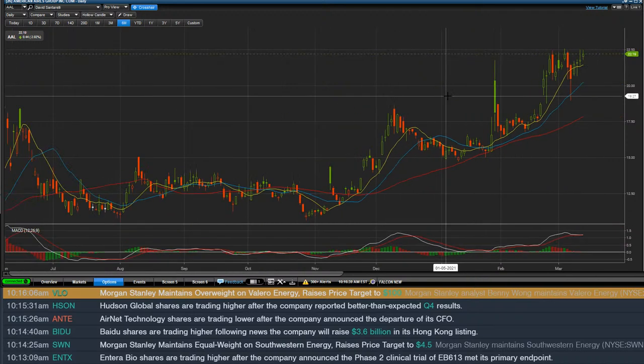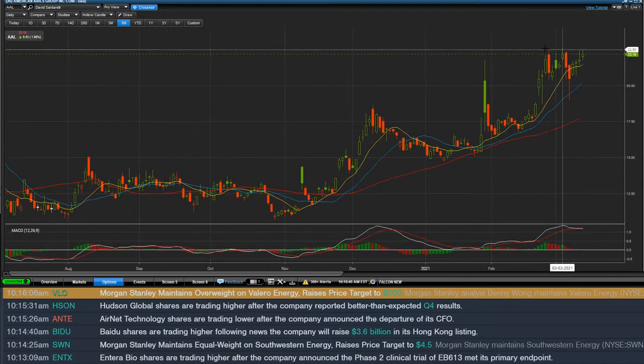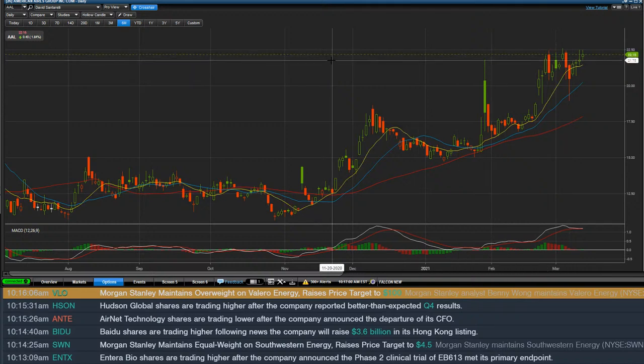Wait until she continues to break out before selling those covered calls, though. You're literally right at resistance now. I mean, if you don't see that top right here, we need to break above it. First red candle, obviously, that's the perfect opportunity to sell those covered calls. So if you get a red candle tomorrow, you could easily sell those covered calls, sell the 30 strike, you know, for the summertime expo.